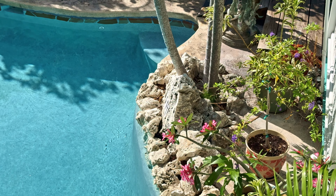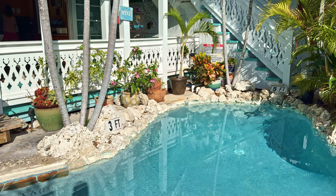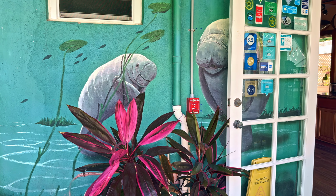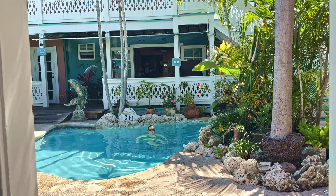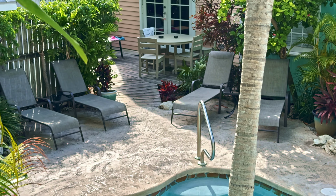Although we are in the middle of the city, Courtney's Place is a true oasis of peace and tranquility, where you can relax and unwind from the hustle and bustle of the vibrant city at any time. Just relax in the pool or on the sunbeds.